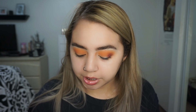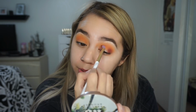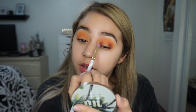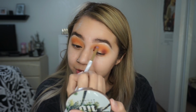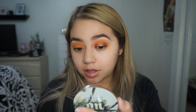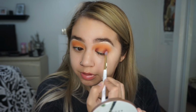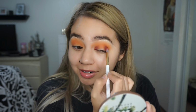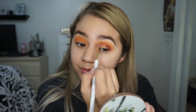I'm also going to take that burgundy shade in my inner corner. Yeah, I really like this shade. Ooh, I'm definitely gonna be using this shade all over my eye too. I love just throwing burgundy eyeshadow on my eye. All over my eye, not in my eye. I'm putting that in my crease to connect them.